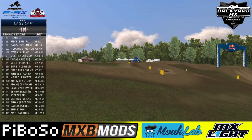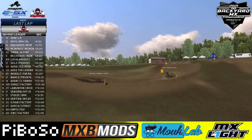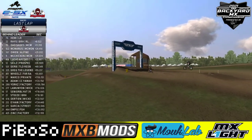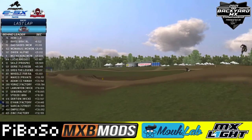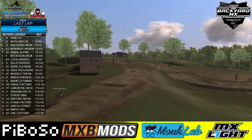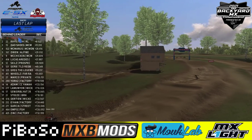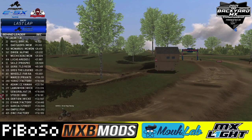He hits the triple to the top portion of the hill. Meanwhile, throwing his hand up, letting McManus know, hey, thanks for that pass. That was great. That was an easy one for me. Now I'm going to keep pushing forward. As this is the last lap, I'm going to try and find our leader here as he comes back around. Let's take a look and see where Hemi is at.